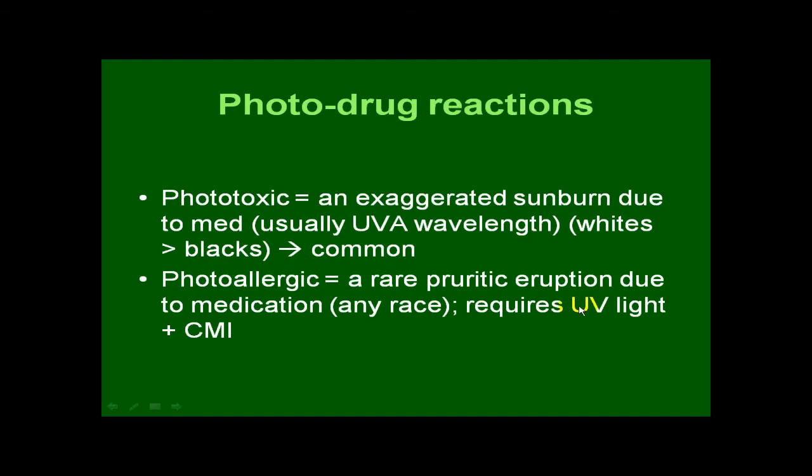This is a photoallergic eruption, and this is where you need sunlight and cell-mediated immunity. So this requires sensitization. And there are drugs that can give you this as well. And this is much rarer. This can occur in any race. And here we see the dark-skinned individual. Photoallergic is rare. Phototoxic is very, very common. And again, most of the time, both of these are in the UVA range. The phototoxic is almost always a white person coming to us.